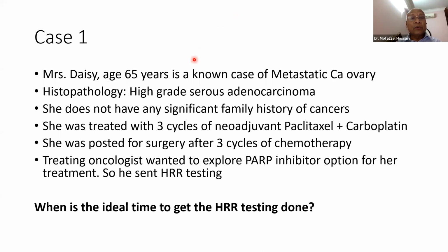And about the first case, it is a high-grade serous carcinoma. We all know the high-grade serous carcinomas are notorious, most of them present in an advanced stage. And from literature, we know that about 50% of them have these genetic alterations. So I think those who present in an advanced stage, like this patient, as she presented in a metastatic state, I will recommend the HRR testing at the very beginning.